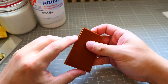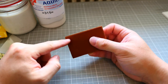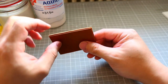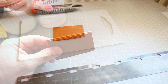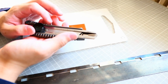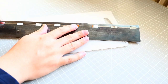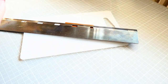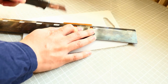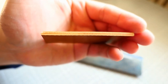One good way to find out if it's glued well or not is to cut it, and then you can see the cut section, whether they're whole or not. So let's see how well the cordovan cuts, and let's see if the glue holds. This is an utility cutter, a big size one, and I'd like to use this blade because it's a typical blade you find anywhere. Okay, two slices, it cut very well, and as you can see, the cut sections are very clean.